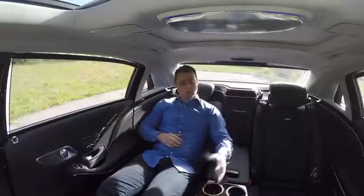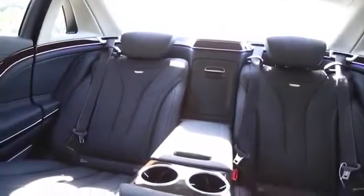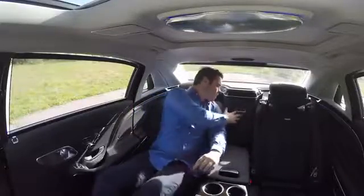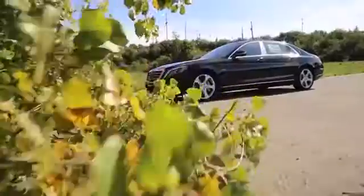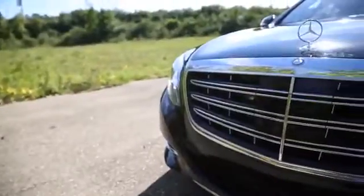You also get heated and cooled cup holders, so you can keep your champagne or your beer cold, although you shouldn't be drinking on the road anyways. In place of this empty box here, you can also opt for a refrigerator, as well as get $3,000 custom champagne flutes so you can drink in full luxury.